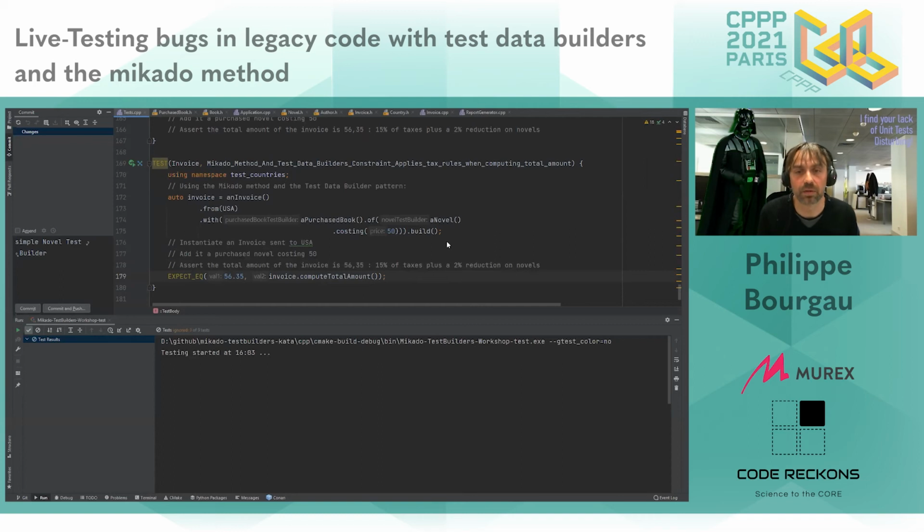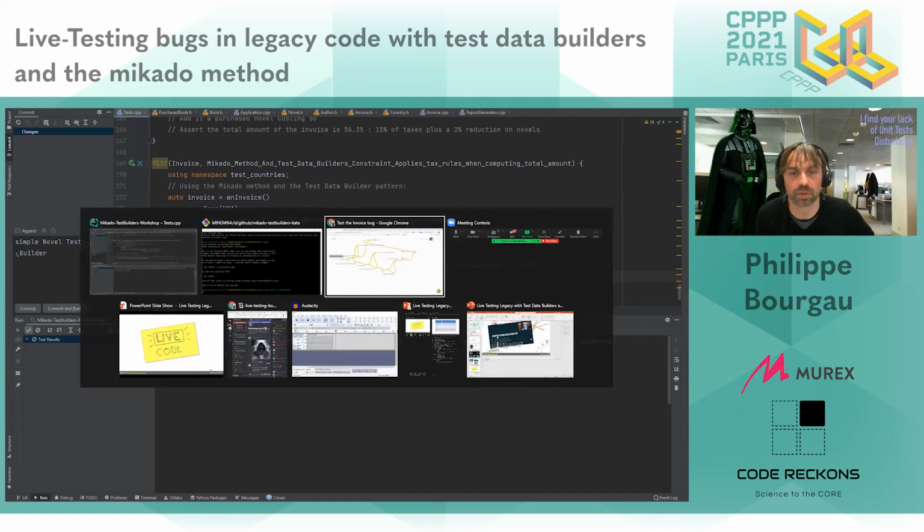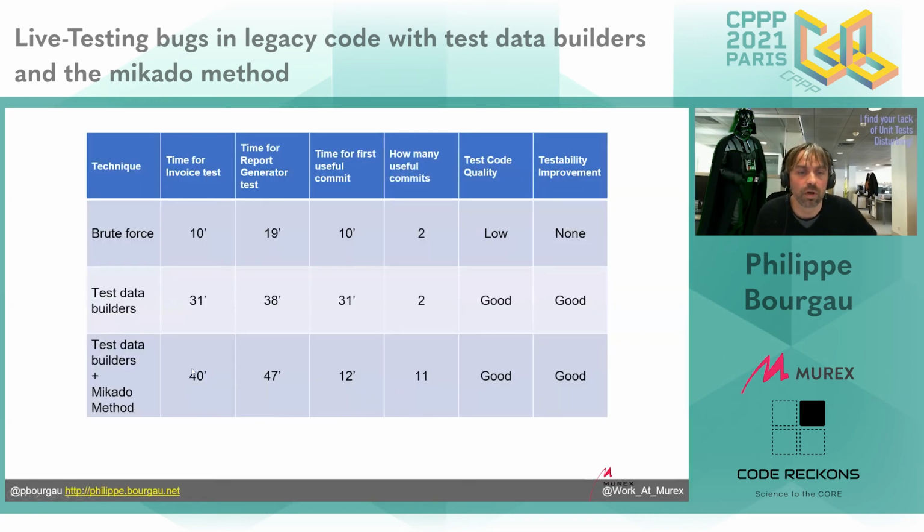So let's see this in a bit more detail. You saw that if I had continued to the end, it would have taken me this time 40 minutes to get to the first invoice test, and only something like 7 minutes to add the second test. The time for the first useful commit, though, is only 12 minutes, so it's slightly above the brute force approach, but knowing that we're in a very simple legacy setup here.